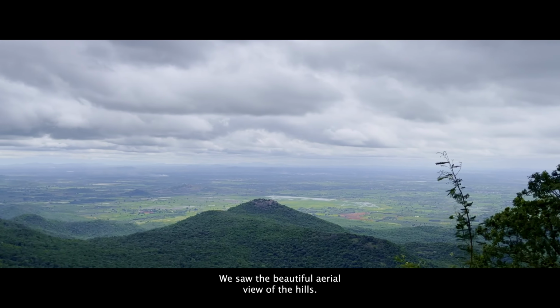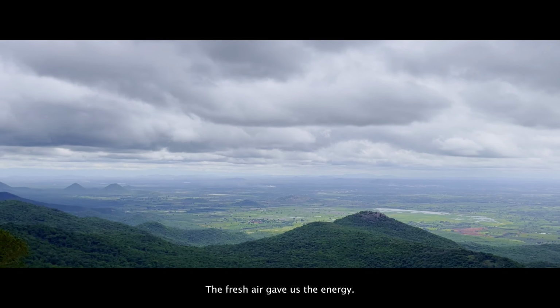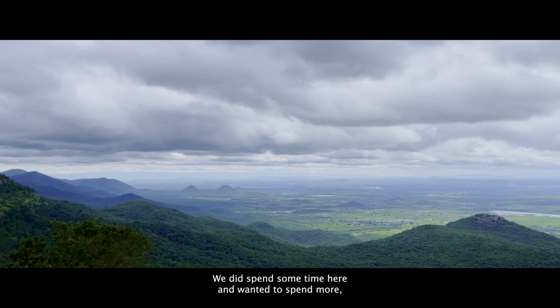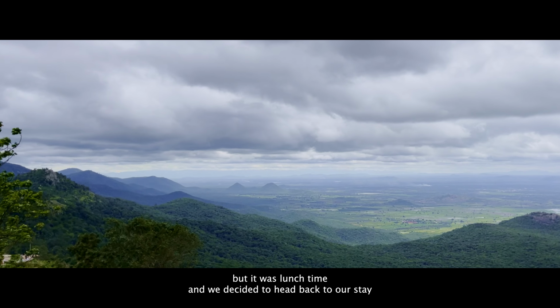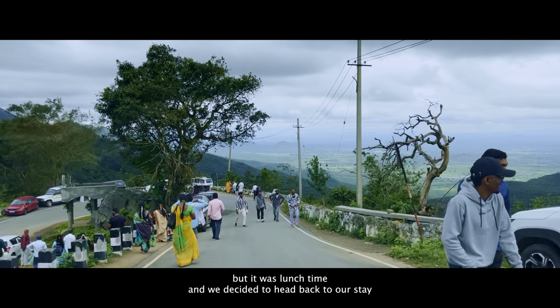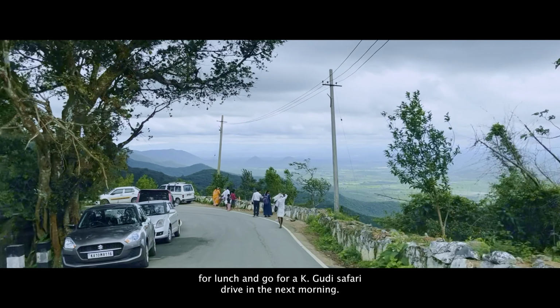At the top, we saw the beautiful aerial view of BR Hills. The fresh air gave us energy after our long journey. We spent some time here and wanted to spend more, but it was lunch time and we decided to head back to our stay for lunch and go for the K Gudi Safari drive the next morning.